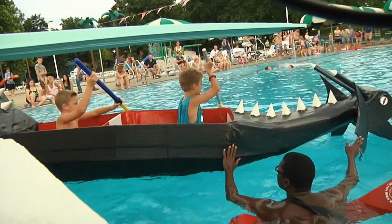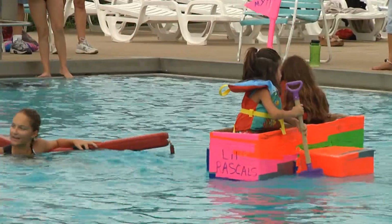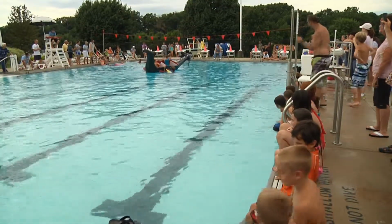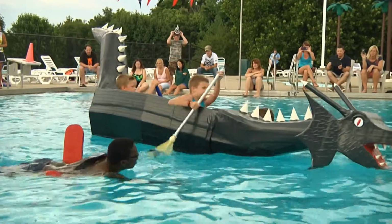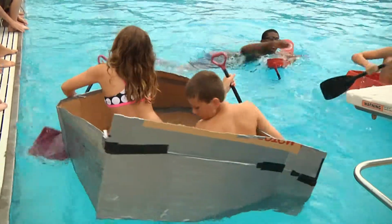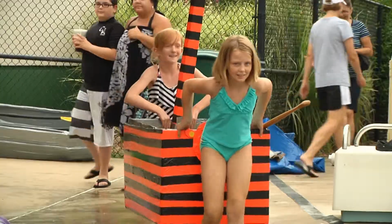You guys good? Look out! Keep paddling! These families take a lot of time to construct them, and it is the whole family helping out because it is a lot of work. And then our patrons love watching it because you have the ones that are really awesome and constructed very well, and then you have ones that just sink as soon as they get in. So it's funny and it's exciting, so it's just good old-fashioned family fun.